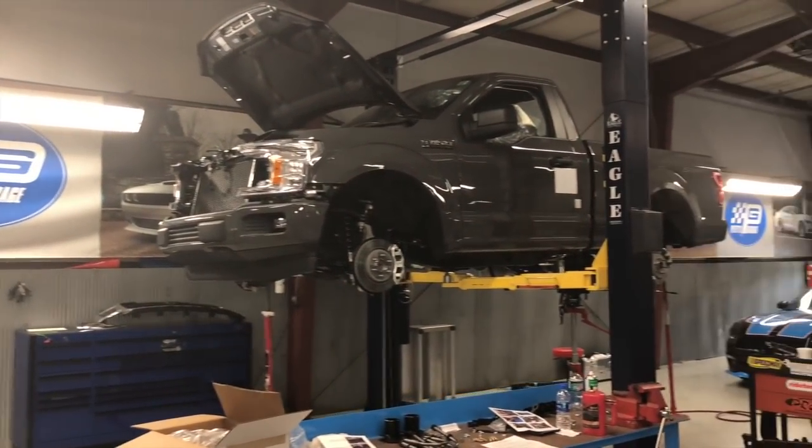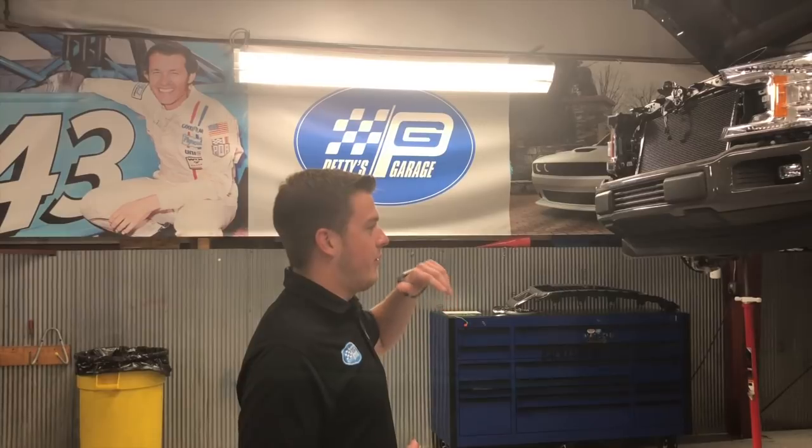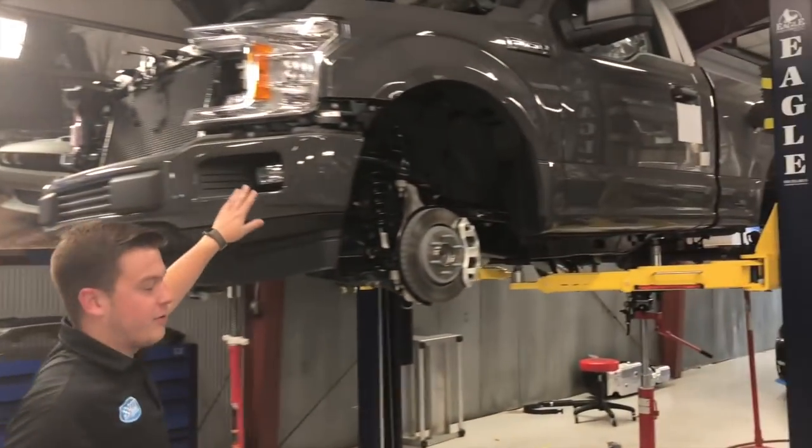Project update for you. We've got a 2018 F-150 two-wheel drive, two-cab short bed that we just finished putting an Edelbrock supercharger on. It's going to be 700 horsepower, more of a street truck style. So Dakota is actually working on getting the truck lower to the ground.